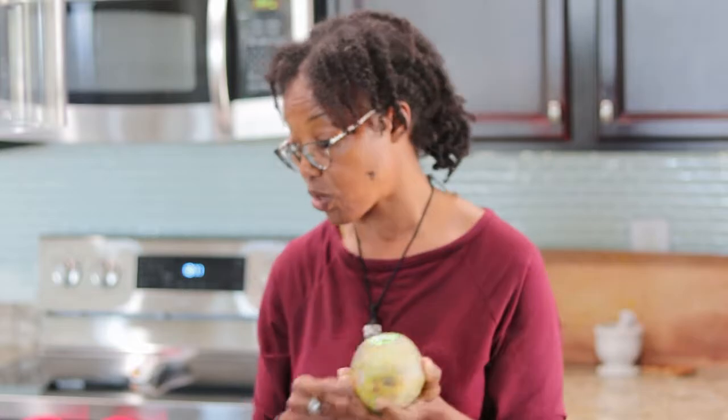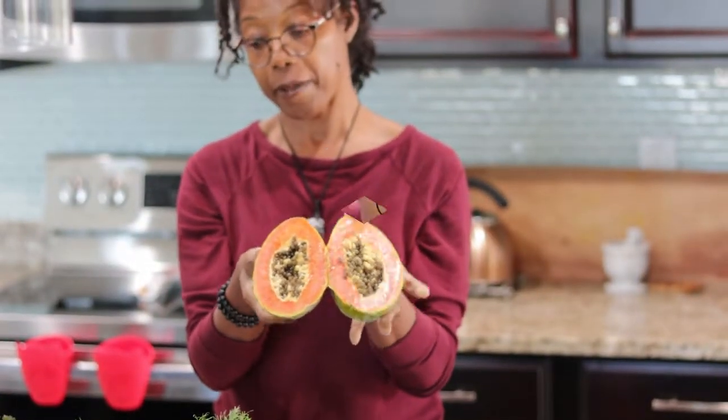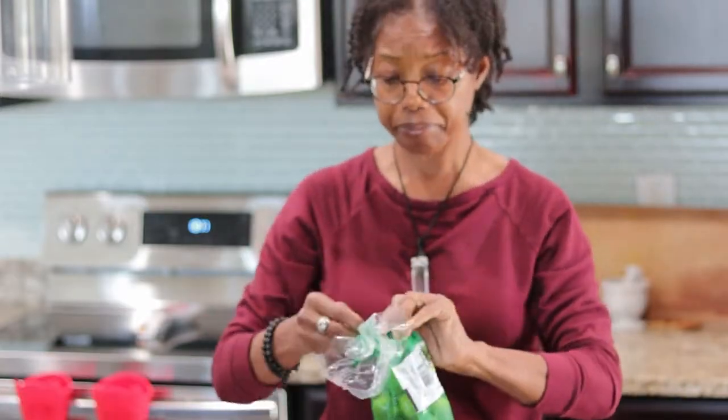Then we have some papaya. Not the best looking papaya on the outside, but once you cut it, typically it's pretty decent. From the outside it doesn't look like much, but when you cut the inside, it's actually a decent papaya.